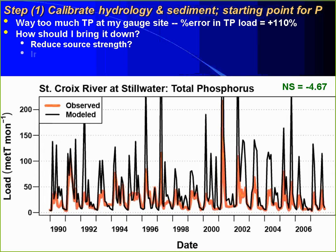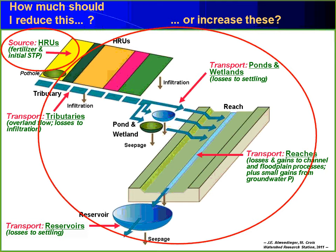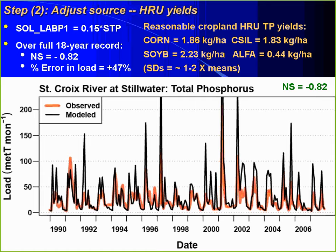I can either reduce source strengths, or I can increase trapping along the way. And I don't know what the balance of those are. The right answer is a combination of both in this case. So the question is, how much do I reduce these sources, the HRUs, versus increase trapping in all of these components of the conceptual pathway down gradient.